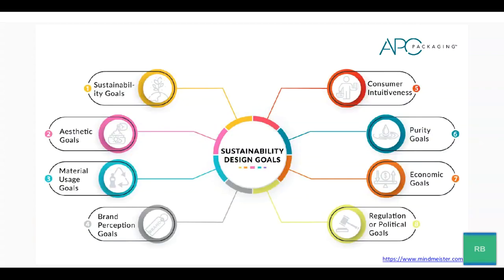To aid in the mapping, I've listed several key points that can be utilized to develop your statement of design intent, as well as start the grouping process. First, sustainability goals, aesthetic goals, material usage goals, brand perception, consumer intuitiveness, purity goals, economic goals, regulation, or political goals. Use these to start branching off and generating ideas. Also free for personal use is the mind mapping tool by MindMeister that can be utilized. There's a link at the bottom of the page.